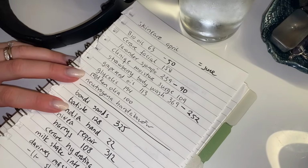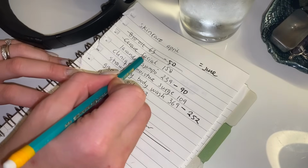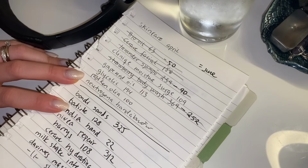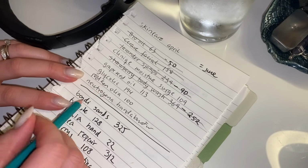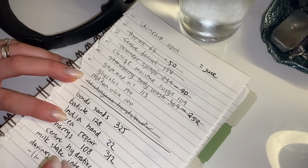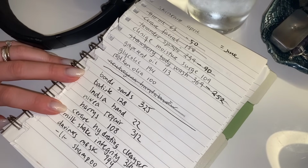Okay, and now for a few of the updates. We did finish the Bio-Oil and the CeraVe facial lotion, the lavender shampoo, the strawberry body wash is gone. The Neutrogena hand lotion is gone. And then we do have to weigh the rest of the stuff.